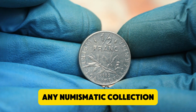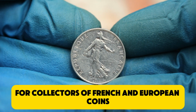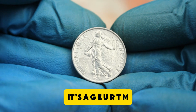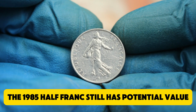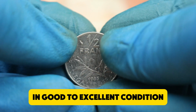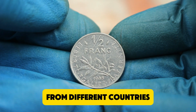to any numismatic collection. The half franc, although not a rare coin in the traditional sense, holds a certain charm for collectors of French and European coins. If you're just starting out as a collector, or if you're looking to sell or trade this coin, it's worth keeping in mind that, while not extremely valuable, the 1985 half franc still has potential value, particularly if it's in good to excellent condition. The coin can be a great piece to hold on to, whether you're adding it to a larger collection or just starting to gather coins from different countries.